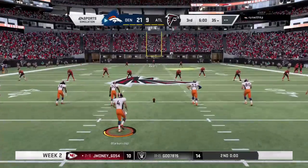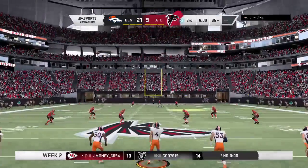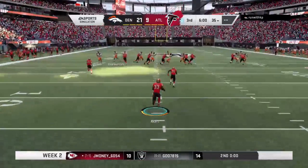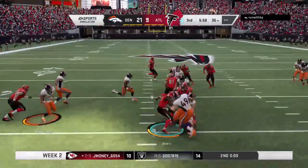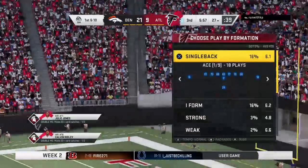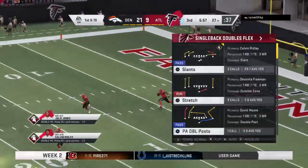Both teams appear ready for the fight ahead, and we resume action here in quarter number 3. This is fielded a couple yards deep. And he'll wind up getting an extra couple yards here for his trouble as he'll bring this one out to the 27.